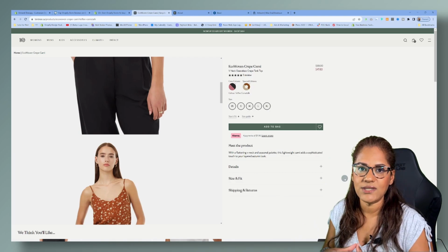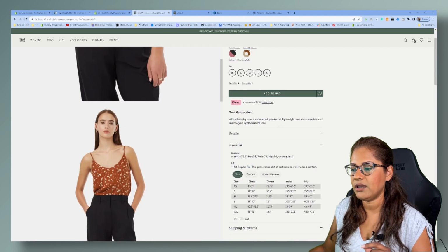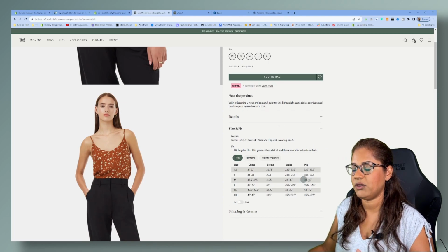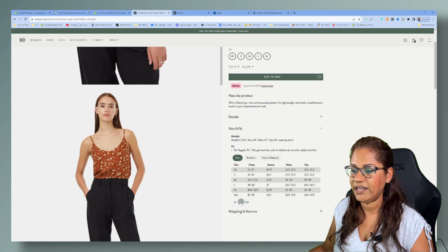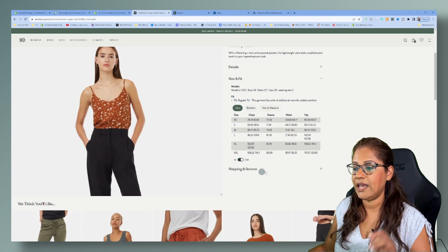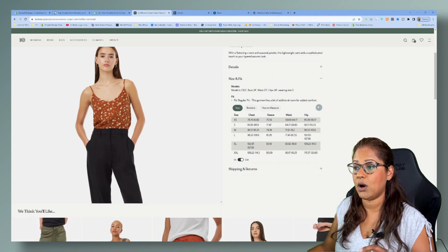Size chart, of course, is necessary, right? So you need to have a size chart in your store if you're selling clothing. All right. So this gives you what you need to know to make the decision of whether this is, you know, what sizes you have. And I really like this detail right here. So you can have it in inches or in centimeters. So you can turn that on, right? And it changes that. So that's really, really awesome. And also has some information about the shipping and returns should you want to do that, right?